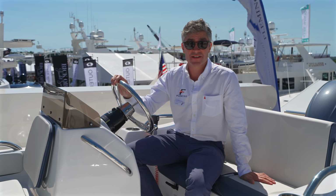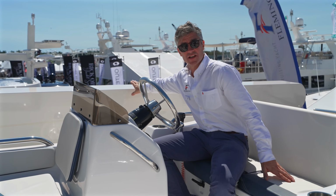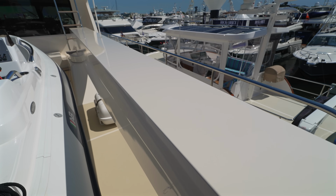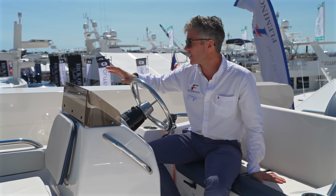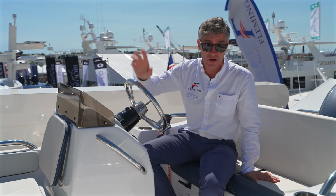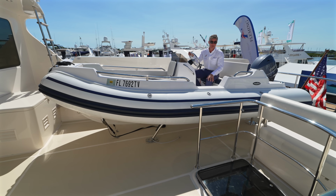I'm sitting on a 17-foot tender on the boat deck of the Fleming 85, and right next to me here is a huge crane of 2,200 pound capacity, or 1,000 kilograms. Now the great thing about this crane is it has a telescopic boom which gives it enough reach to actually allow you to launch the tender on either the port or starboard side of the boat. So depending on how you're tied up, you can launch on both sides, making it really easy.